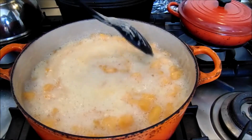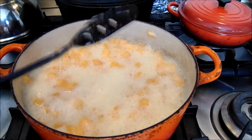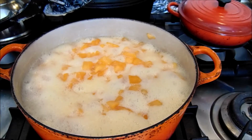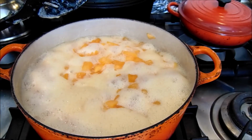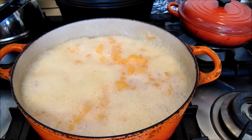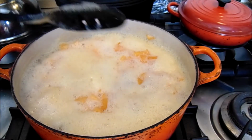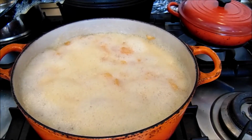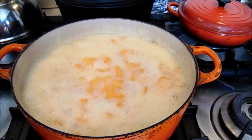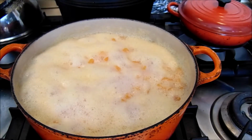Okay, this is boiling. It gets kind of foamy, but at the end you can skim off any foam. So once it's boiling, you're going to lower it to a simmer. And let's get that down to a simmer. There you go. And you're going to set your timer for 20 minutes. And then we're going to come back and play the mashed potato with this stuff. Alrighty, be back in a minute.